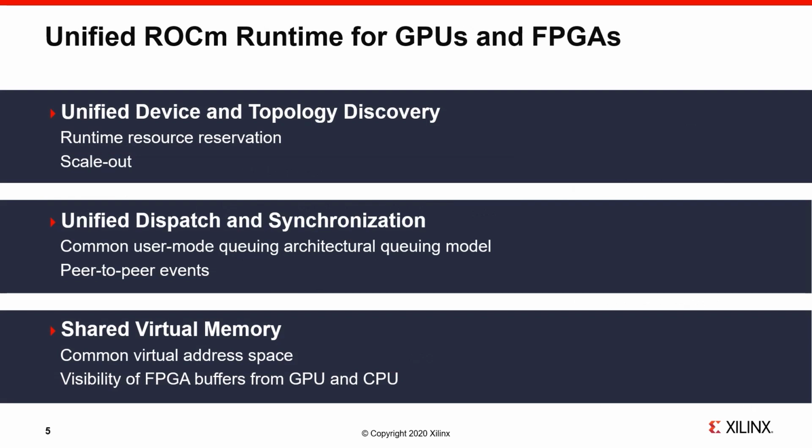The unified ROCm runtime for GPUs and FPGAs has a number of important features which will be demonstrated. Firstly, the runtime provides a unified way to discover and reserve different resources in a system, supporting the scale-out of applications across these resources. Secondly, a unified method of dispatching work to these resources and synchronizing that work across the resources allows users to take advantage of familiar architectural queuing models and peer-to-peer events without having to think about separate methods for separate resources. Finally, shared virtual memory allows buffers on one device to be accessible to any of the devices in a system. So, for example, a GPU can access buffers on an FPGA and vice versa.